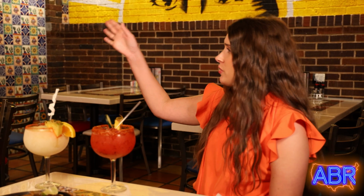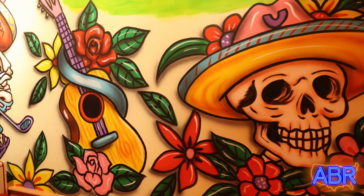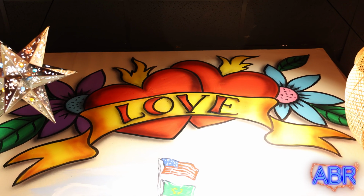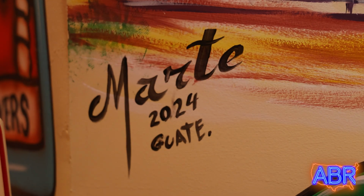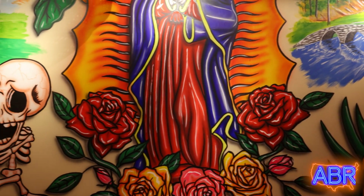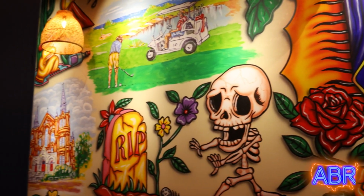And then even on the wall headed towards the bathroom, there's this huge, beautiful art piece. Oh, the mural, yeah. Okay, so what was the inspiration with that? Because there's a lot going on. I have a guy out of Houston that comes and hand paints all of our restaurants. He's a pretty good guy. His name's Marvin. I've been good friends with him for a good 10 years now.